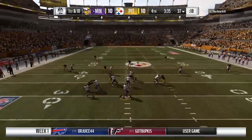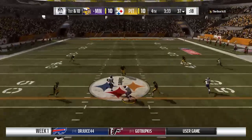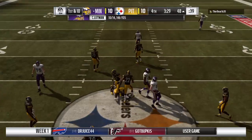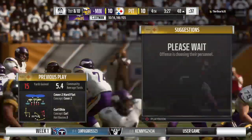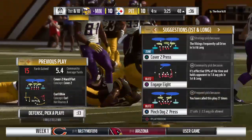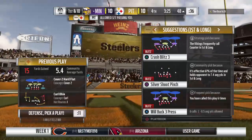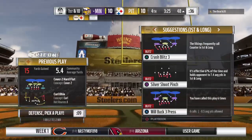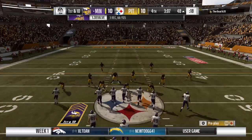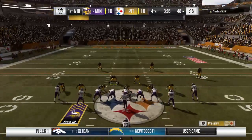Not easily done. They'll try and start this drive in the air. And a quick throw here, that's complete. And he'll be taken down, but not before he works it past the 50. They may want to go back to that one. First play of the drive, good for 15 and a 1st down. This quarterback now, a perfect 8 for 8 to start the second half. Not bad. 1st and 10.